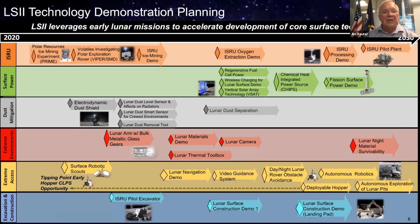The PRIME, in the upper left, will be a drill and mass spec that's looking for an ice mining demo and feeding forward into VIPER, the Science Mission Directorate led VIPER mission as we go forward. And later on, in parallel, we're developing oxygen extraction capabilities from the regolith. And then we hope to demonstrate that, as well as ultimately leading to pilot plant demonstrations somewhere towards the end of the decade, depending on appropriations.